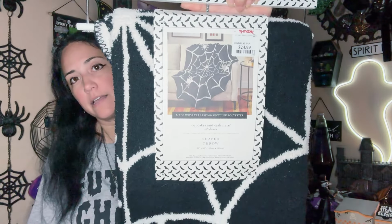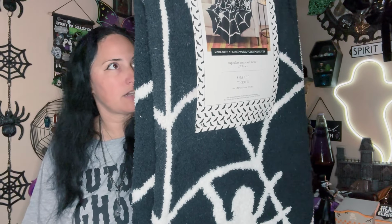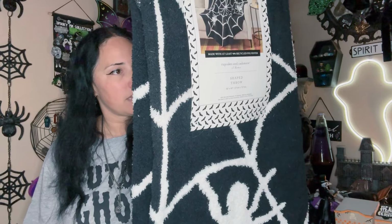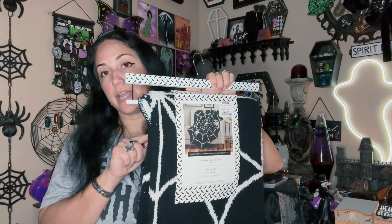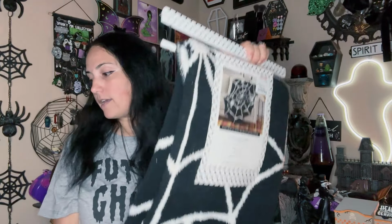So this was $24.99, but it is a pretty big throw. It says 50 by 50. And this is the only one that they had. I did want to pick up this blanket when I saw that TJ Maxx was going to have a spiderweb blanket, just so I could have a spiderweb blanket back on my couch like I used to before I had 4 dogs constantly messing my sofa up. My couch lives a rough life, guys.